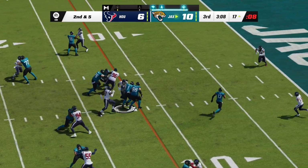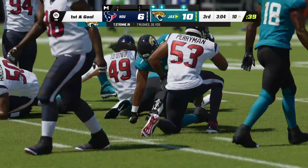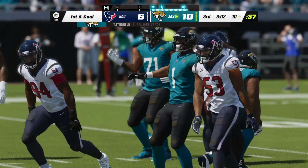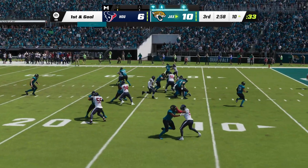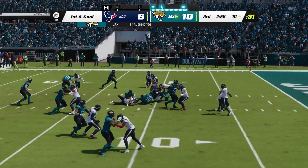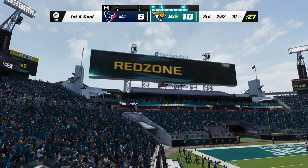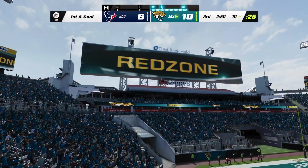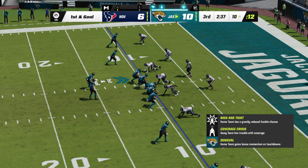On 2nd down, Etienne once more. And he'll get it here to the 10-yard line. 7 yards on the pickup there, and now they'll have it 1st and goal. Well, you certainly have to give a little credit here because they're playing this game now at their pace. This is ball control football, sustained runs, taking their time, and making it work.